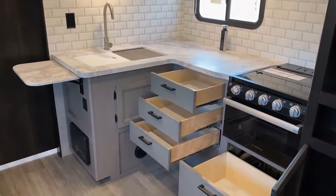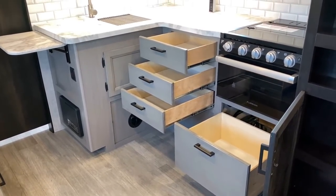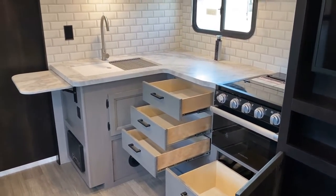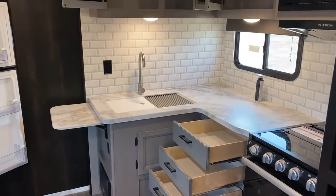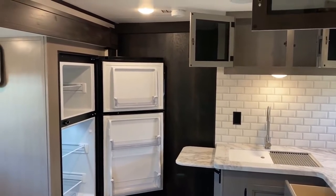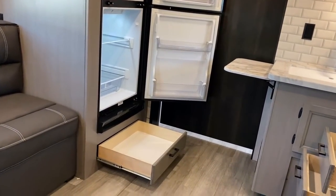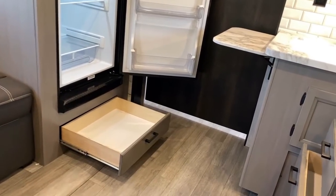It seems like no matter where a manufacturer puts it, somebody always says it's in the wrong spot. I'm not sure exactly what's correct there. Now, you have a flip-up counter extension right there because when the slide closes, and we'll show you the slide closed in just a little bit if you hang out with us, it would basically pinch things off. I love that little bonus drawer down below. Again, no space gone to waste.